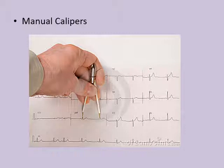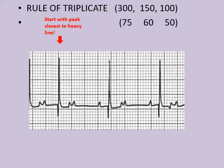So you can also use manual calipers, or you can use the rule of triplicate. On your sheet, you should have a picture that looks like this. I'm going to try to explain the rule of triplicate to you on a PowerPoint video, which is going to be a little bit harder than doing it in the classroom. I didn't want to try to make a whole other video using a webcam because I don't have that many hours in the day to wait for it to upload.